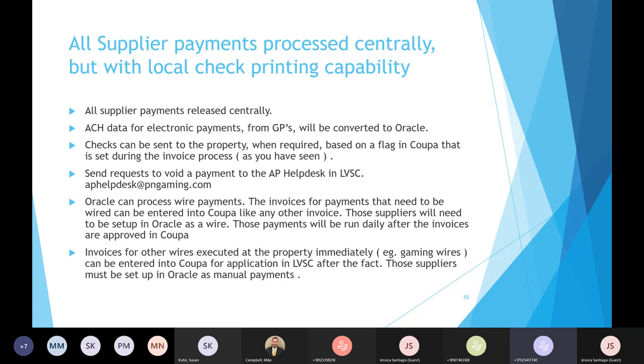Matthew showed you how, if you have a local invoice and you're putting it into Coupa, we can print that check on property for you, and you can see how you can indicate that in Coupa, and it'll come to you.